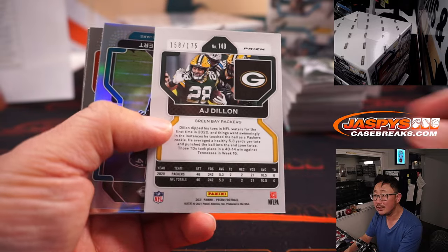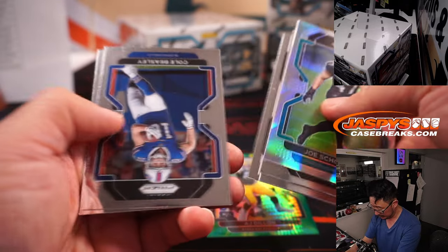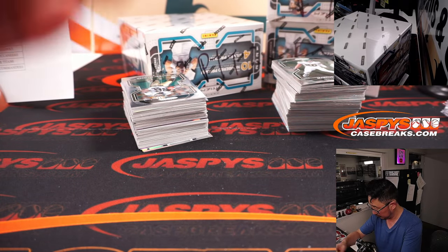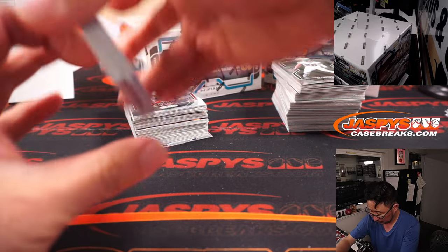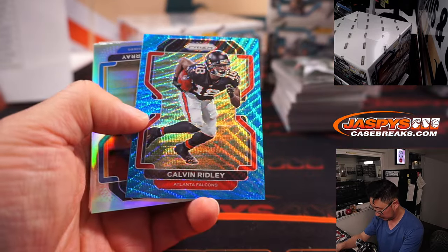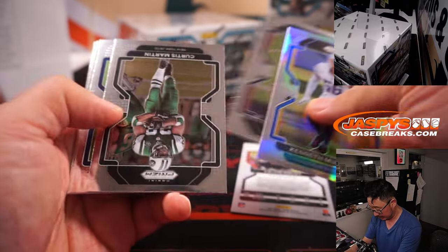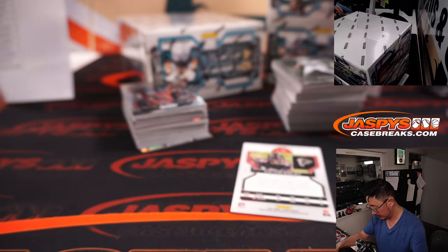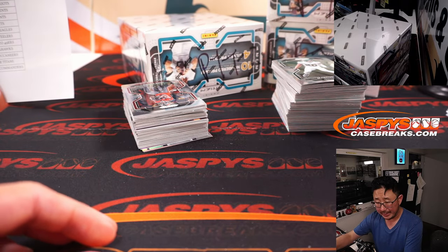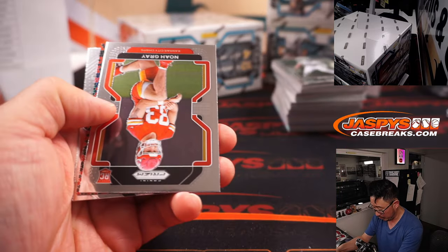There's AJ Dillon to 175 for the Packers, that'll be for Sean Maddock. Calvin Ridley to 199. The Gambler going to Joshua in the ATL. You gotta know when to hold him.